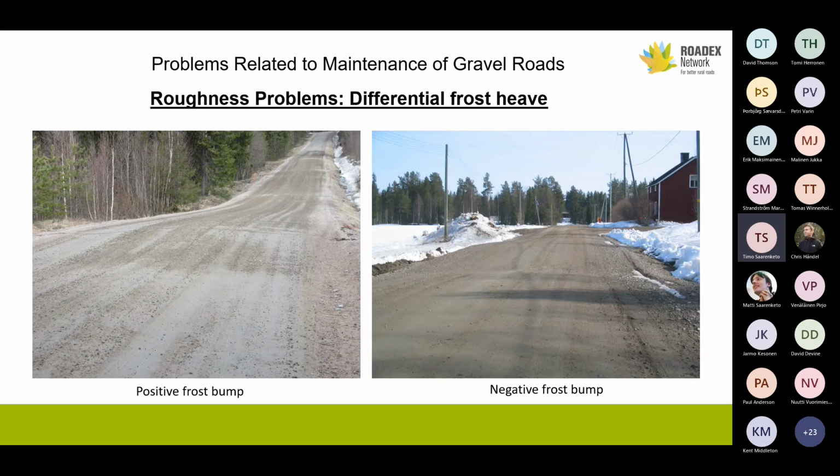Third problem, especially in the northern area, is differential frost heave. In this e-learning we are talking about positive frost bumps, which means that ice lenses, like on the left, are developing in the pavement structure, road structure, or under the subgrade under the road structure. Or we can have negative frost bumps, which means that the whole road is heaving up, but once you have a culvert which has a good foundation, like a culvert should have, that is not heaving, so then you can have a negative frost bump, which, like in this case, can be 30 to 40 centimeters lower than the rest of the roads.